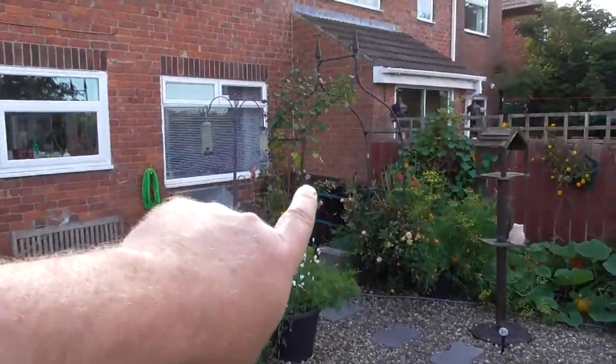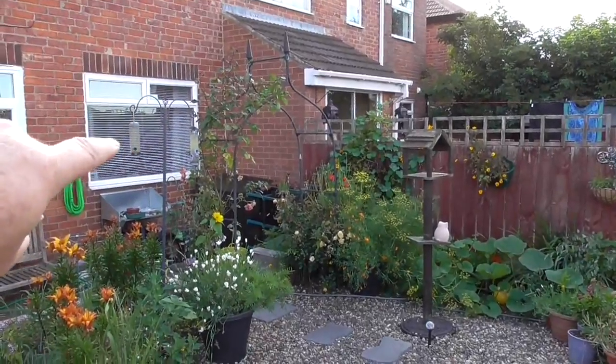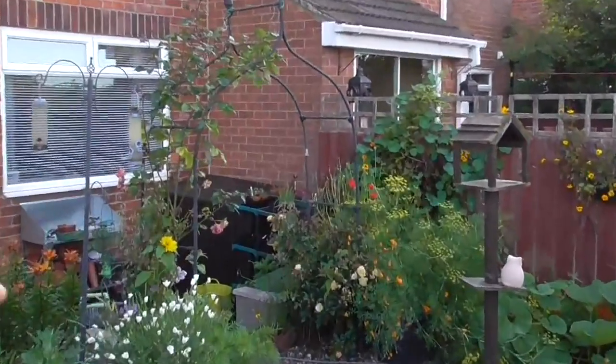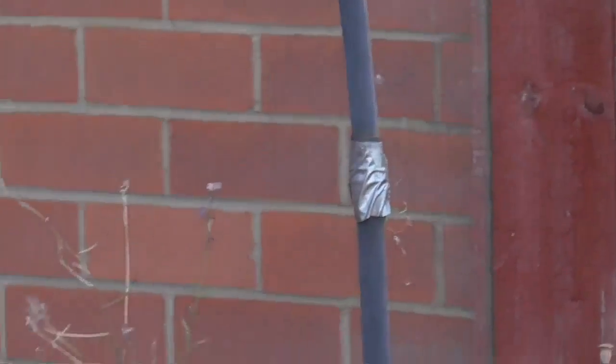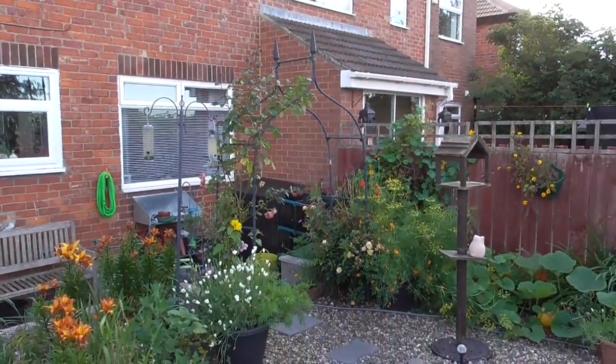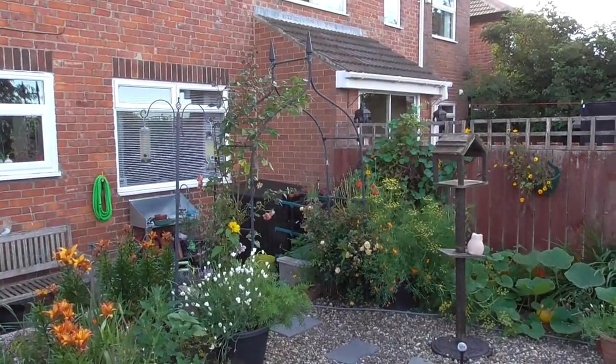The arch over there, it's rusting through. It's been held together by bits of, I'll zoom in a bit, yeah, you can see it, bits of tape there because it's just rusted through. Been very good. It's lasted a few years, that. But time for another one.